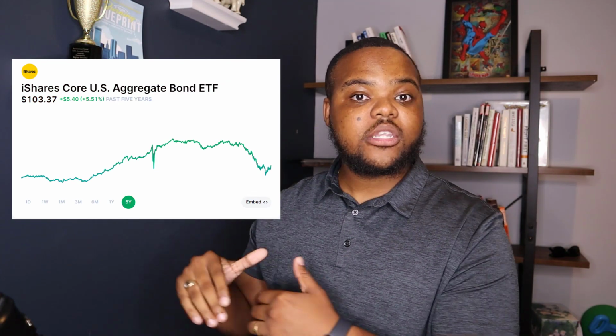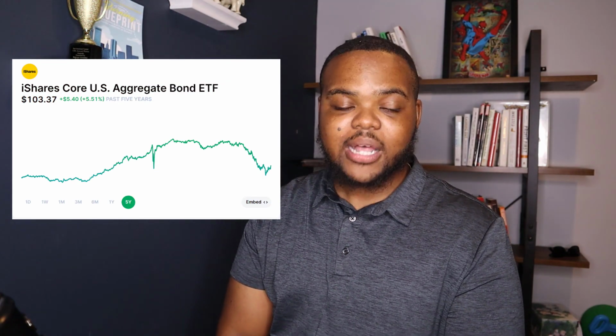The next one is AGG, that is the US Bond Fund. The reason why people still invest in bonds is because it is supposed to be the brakes. If ITOT is the gas, if the stock market is the gas to push you further, faster, then bonds are meant to help protect you. You take on a little less risk here, and it's supposed to give you a smaller return. But again, on the downside, when the market is down, bonds are not built to lose the same amount of money. So you want to have that balance.